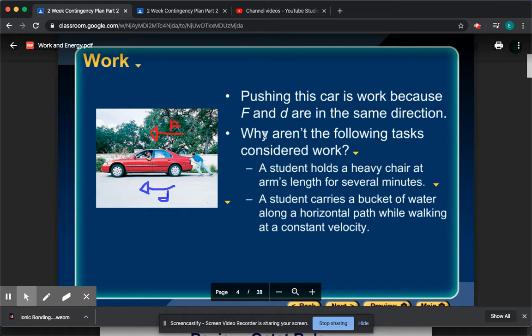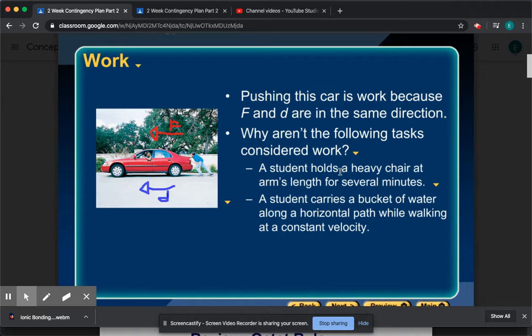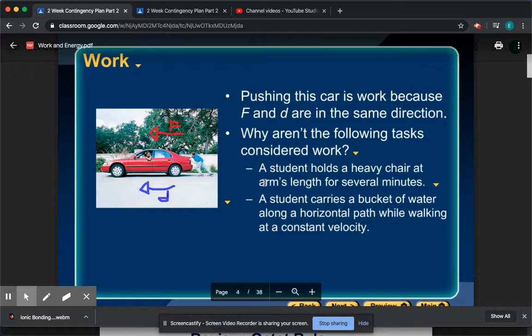And now here are some examples where you're not doing work. So let's say a student holds a heavy chair at arm's length for several minutes. So you're holding something up. In this case, what's pulling the chair down? What's pulling the chair down is gravity. Let's pick red so you can see red. So what's pulling the chair down would be gravity.